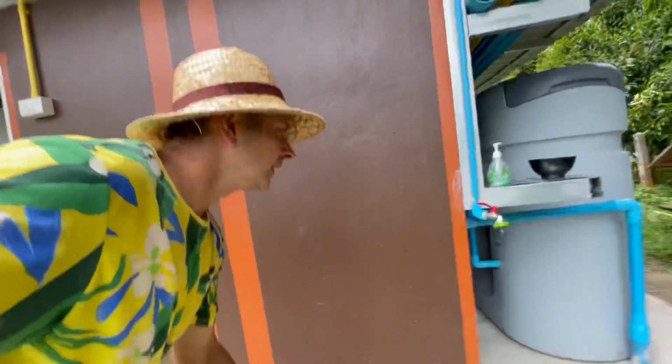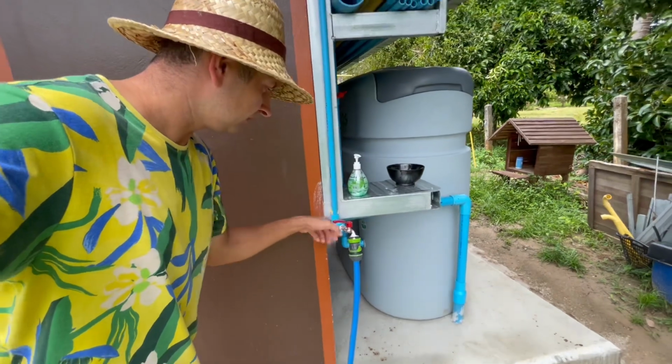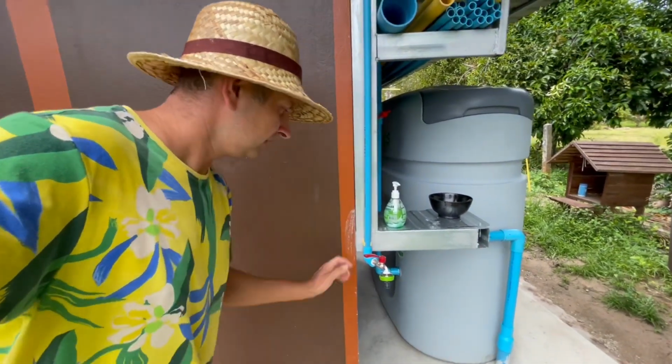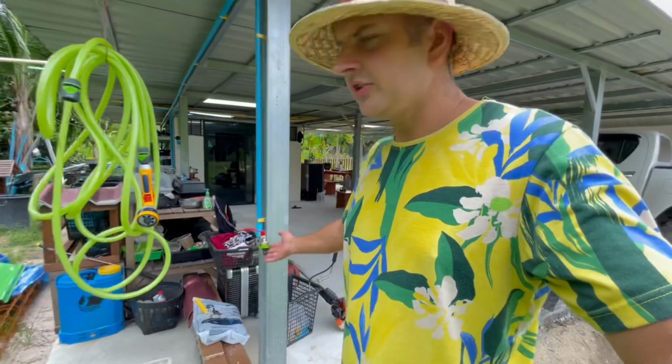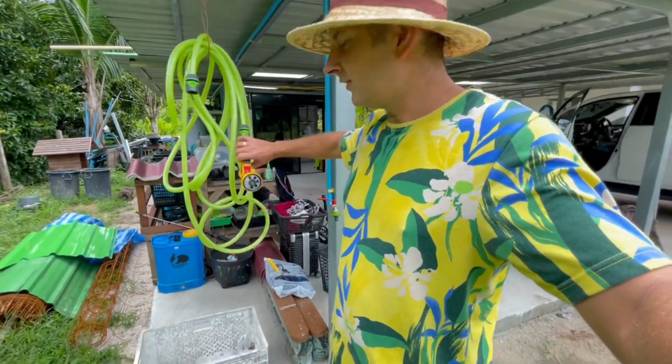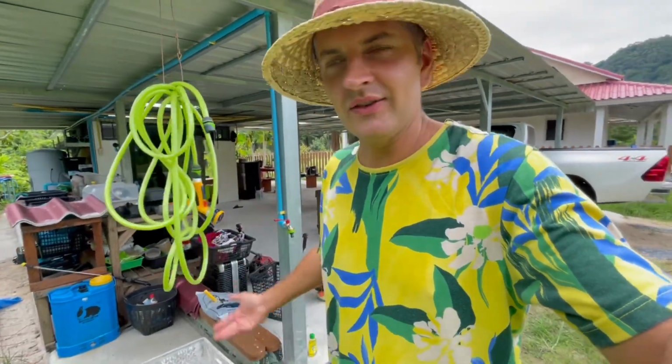It's really nice to have running water, and I've put on some of these hose adapter things, so we've got running water everywhere and hoses. And on this side as well, I've got the hose, and I washed the car yesterday. I won't say it was fun, but it took me 3 hours.